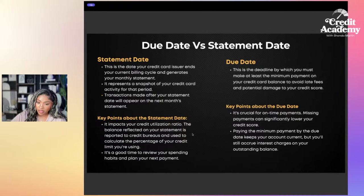They send your credit card statement, minus the detailed transaction information, to the credit bureaus. They send your monthly statement to the credit bureaus. Like I said, the credit bureaus are not privy to your transactions. However, they do see, I'll get to that in a minute, whatever. So they send a credit card statement to you and then they send one to the credit bureaus. Why is that important? Your utilization is based off your statement balance. It's based off whatever balance that you had on your statement date. It's not based off your due date.